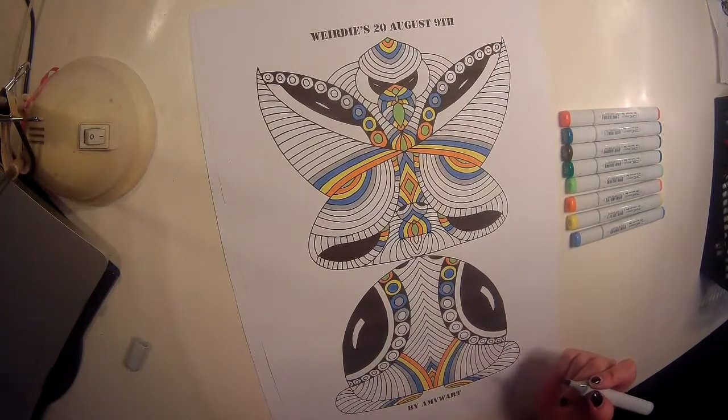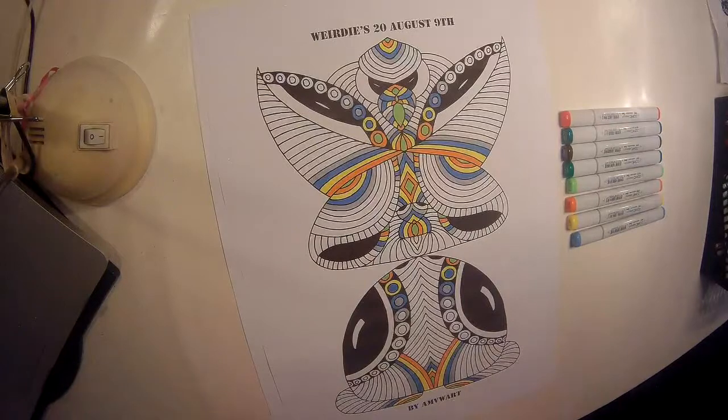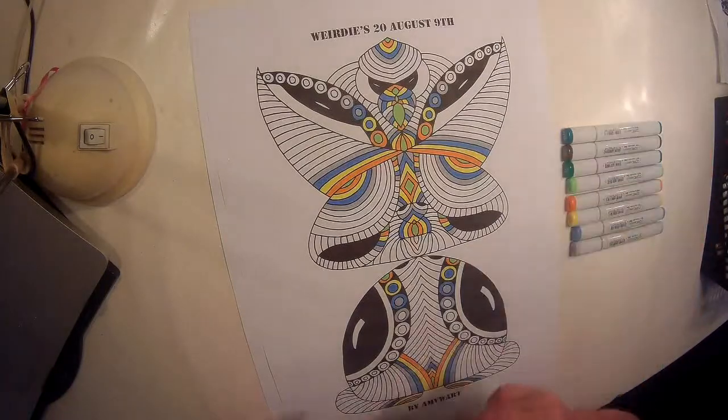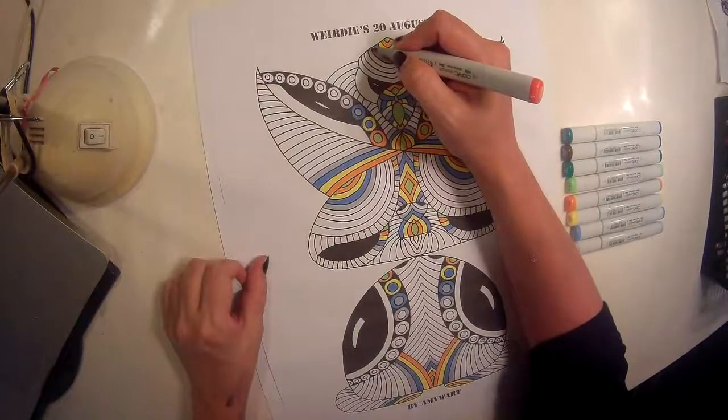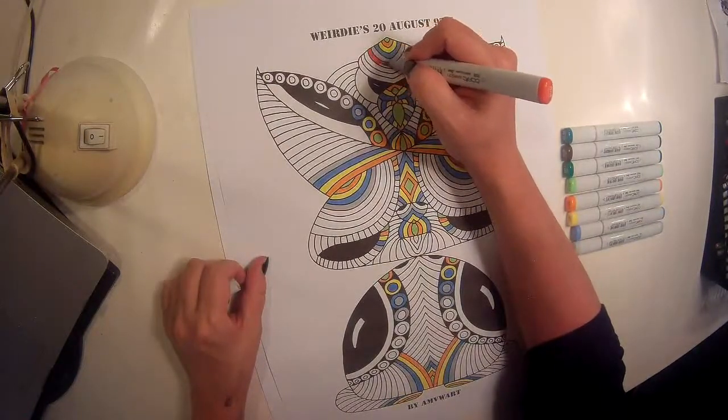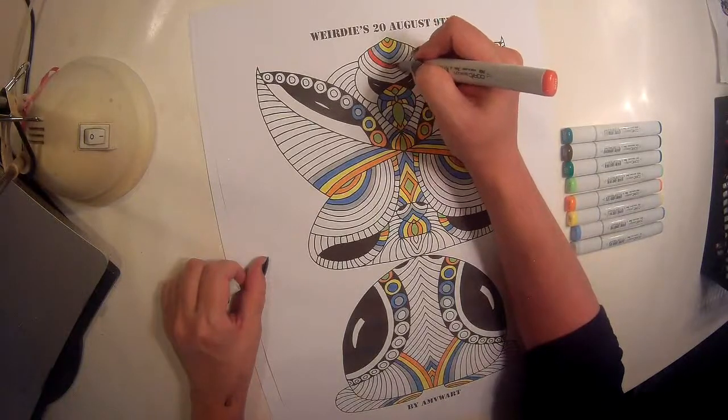They're just beautiful to work with, the brush chips. Yeah, it's my first try and I'm absolutely loving them. Just beautiful to work with. This is the Vermilion. A little bit.